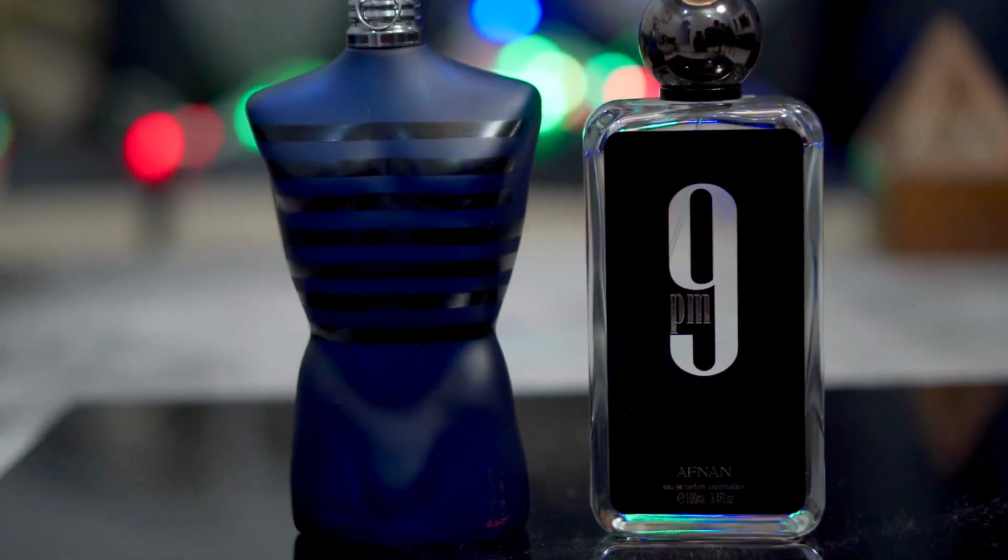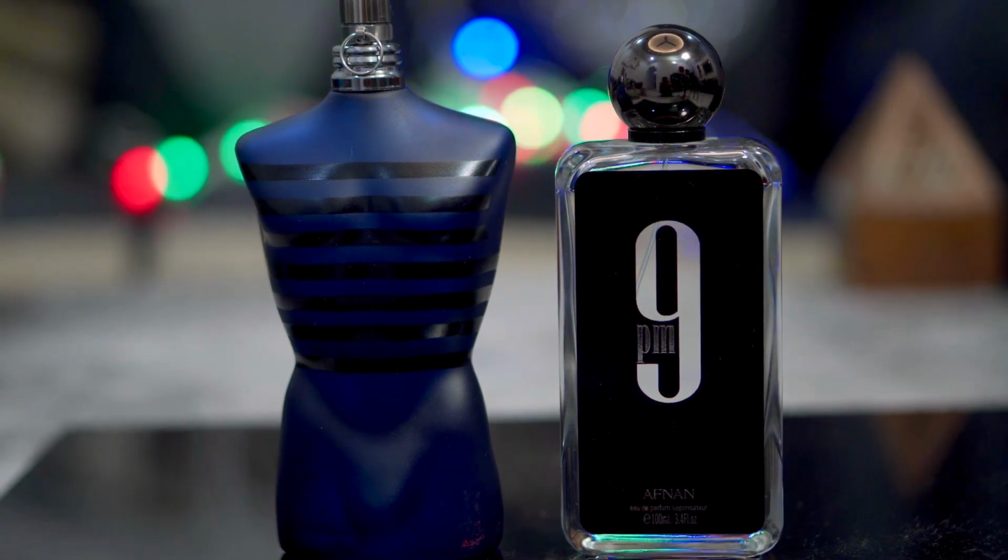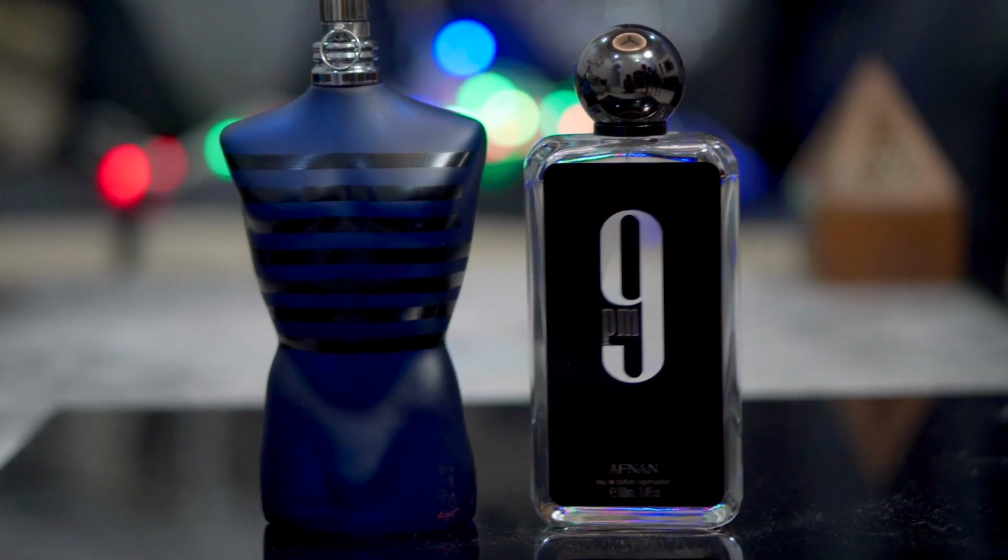Now this particular fragrance lasts close to 11 hours, which is more than 2 hours more than what you get from Jean Paul Gaultier Ultra Male. With heavy projection, the only difference I was able to smell was in the opening. Generally that's the case with most of the clones.